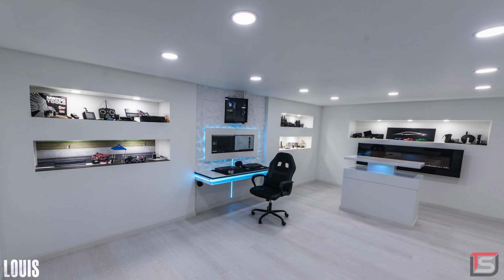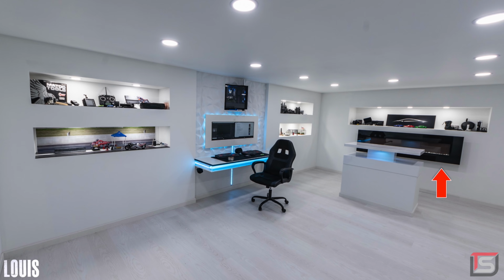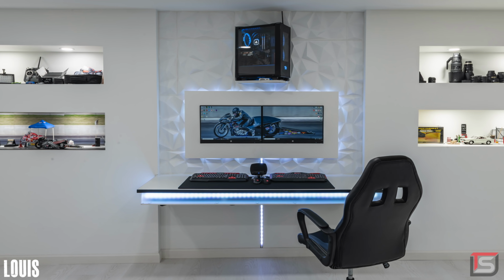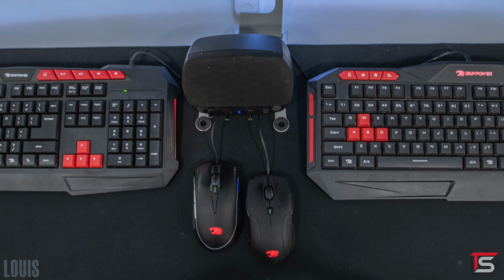Also, I can't really tell from this angle, but I think he built himself a fireplace on that wall, if I'm not mistaken. That's pretty interesting. And of course, let's take a look at this awesome setup he built right smack in the center, and oh my God.